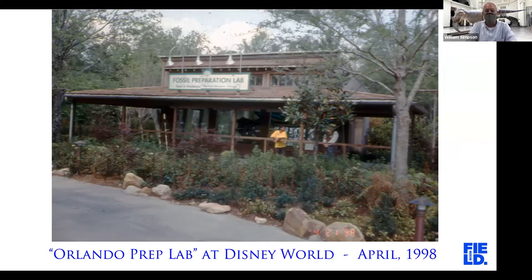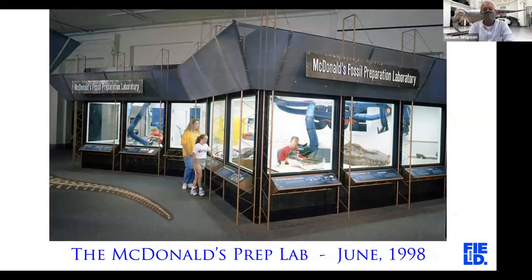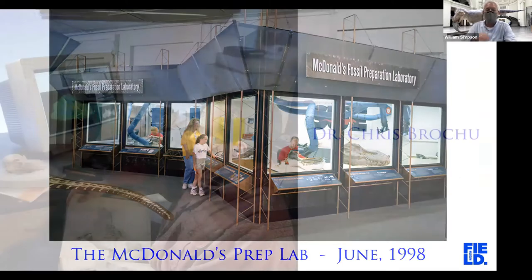In fact, it took my preparators 30,000 person hours just to take the rock off of the bone. So it's a long process. And by having it done at these two exhibit prep labs, people could actually see what it was like to take the rock off of dinosaur bones. So the Orlando lab got started in April, and the McDonald's prep lab, which is here at the Field Museum, got started in June of 1998. The McDonald's lab is now just one of our three regular research labs, but the lab down at Disney World, once the Sue project was done, they tore that building down, and I think they put an underground roller coaster in its place. But that's what happened to the labs.